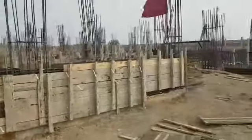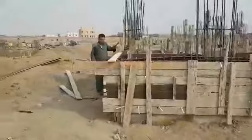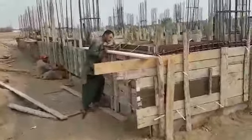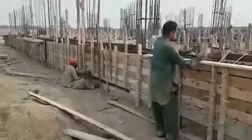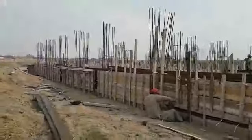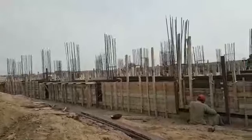Commander Enclave, this is the formwork of plinth beam of Tower 4. The pace of work is going very fast, mashallah. And formwork, the shuttering is about to complete. This is block 4.